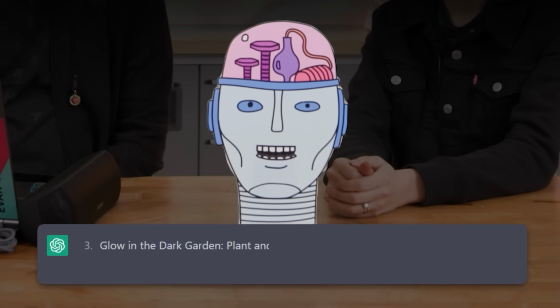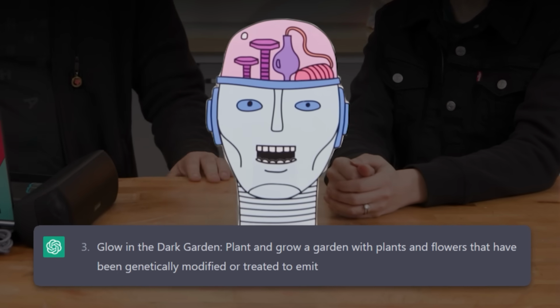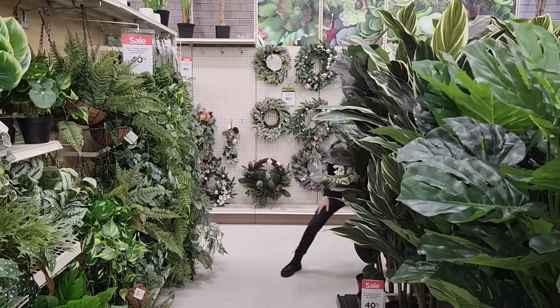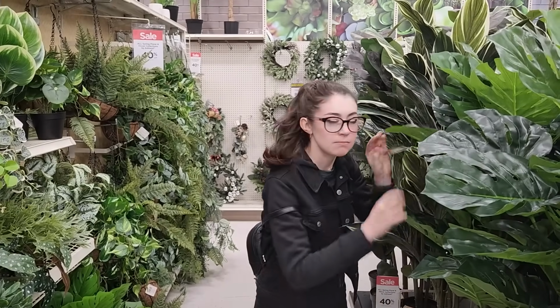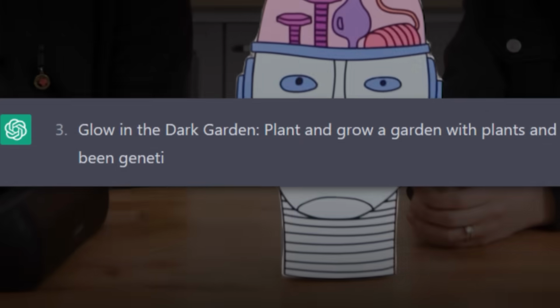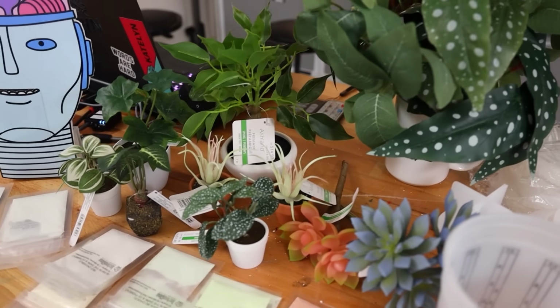Glow-in-the-dark garden. Plant and grow a garden with plants and flowers that have been genetically modified or treated to emit a bright glow in the dark. Genetically modified plants? So we set off to find some genetically modified plants. We didn't have any luck, but technically the prompt says the plants could be treated, so let's get some fake plants that we can treat.